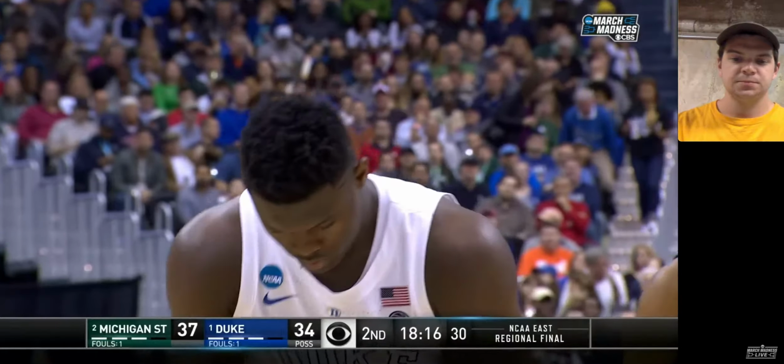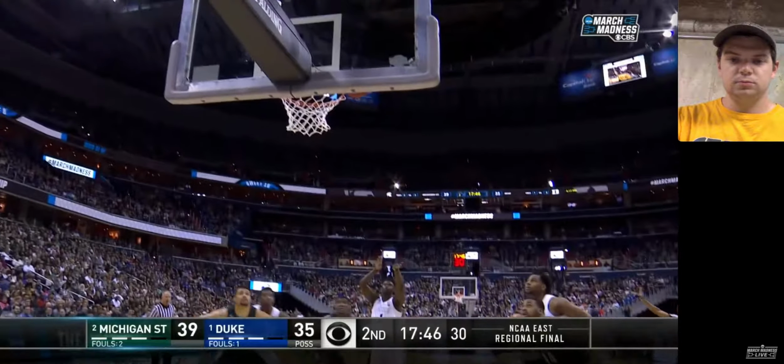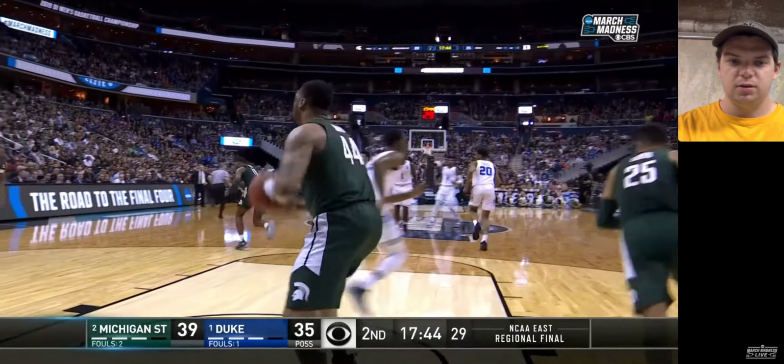Got more free throws here, so I'll skip these. And Zion missed another free throw. And here comes Winston along the ball. Good forward pass to Henry. Henry with a really nice find. Download for Goins, and Goins finishes with the layup right there.